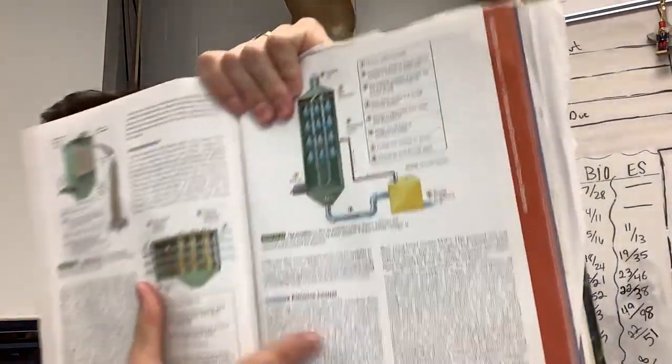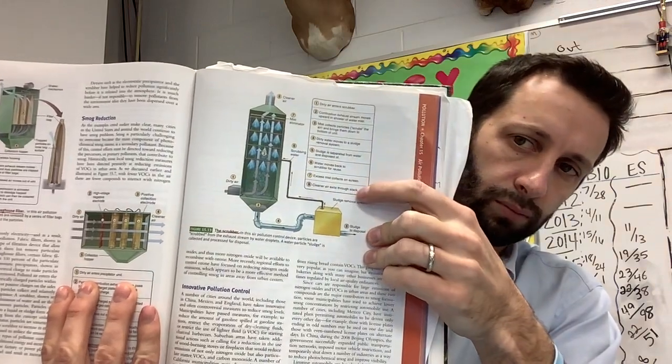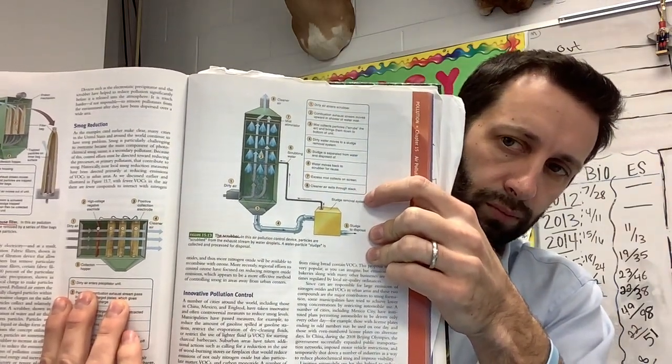15.13, the scrubber. Read that one for us, Ashley. In this air pollution control device, particles are scrubbed from the exhaust stream by water droplets. The water particle sludge is collected and processed for disposal. Okay, so we've got some water. Basically, you're misting water as the exhaust moves up through there. The water particles get attracted to whatever the exhaust particles, and it falls out.